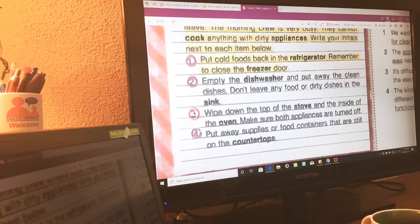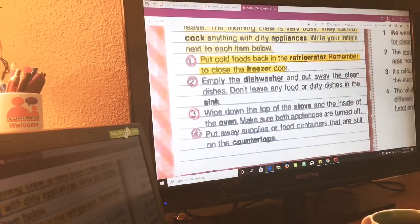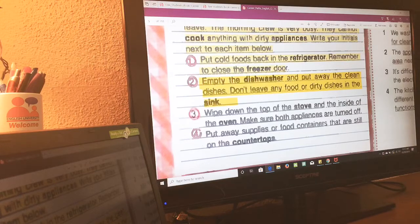Put cold food back in the refrigerator. Remember to close the freezer door. Oh, there it is, the freezer. Use refrigerator and freezer. In the restaurant, they call it walk-in freezer, because you walk in. Yeah, put it in your notebook: walk-in freezer.